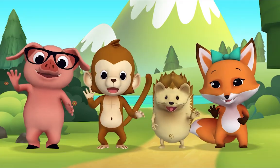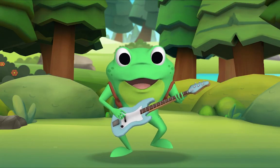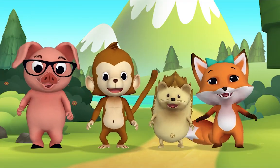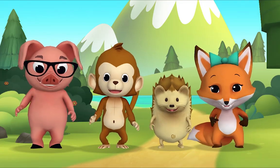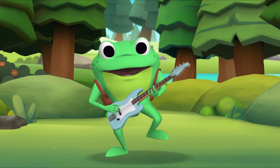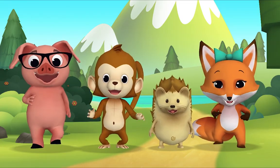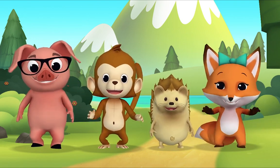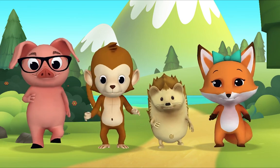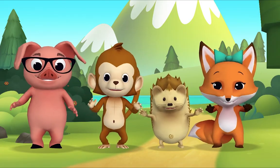What's next? Four. Let's sing. The ants go marching four by four. Hurrah, hurrah. The ants go marching four by four. Hurrah, hurrah. The ants go marching four by four. The little one stops to shut the door. And they all go marching down to the ground to get out of the rain. Boom, boom, boom.